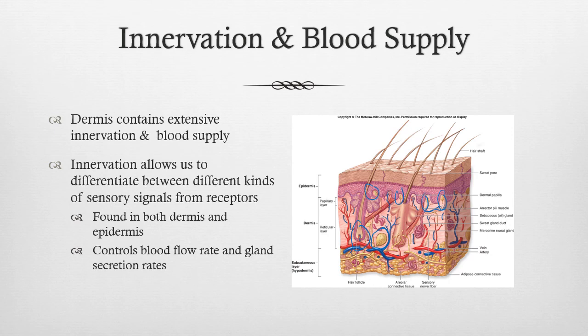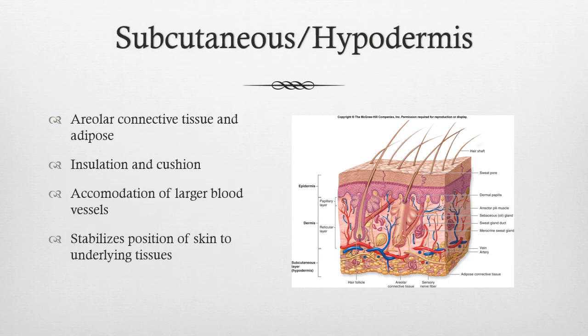Blood supply comes into the dermis here, comes up from the hypodermis, makes its way into the dermis, and goes all the way up to the area just below the epidermis. And so we're going to have little bundles of capillaries here just deep to the skin. And this is what's going to allow us to, in a sense, change the amount of blood flow going to the skin and thereby either conserve or get rid of excess heat that's there.